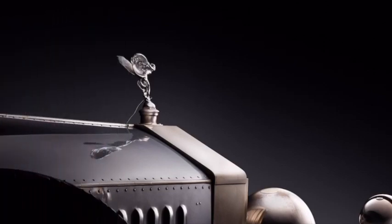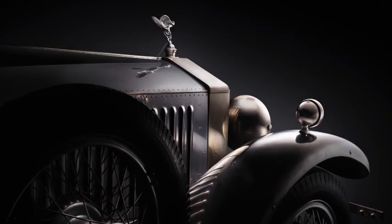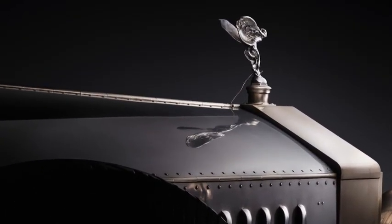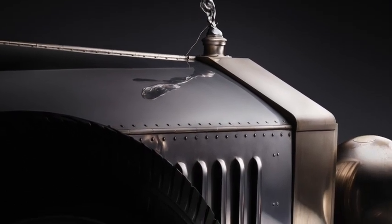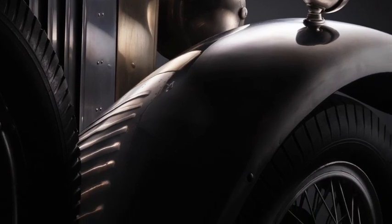At the same time, we got to create some shape and curves in the Spirit of Ecstasy, because every ghoul needs some curves. The other thing is that photographers are very often tempted to remove all reflections. We, however, like to shoot reflections of the car's own design elements in the bodywork. This has sort of become our signature look.